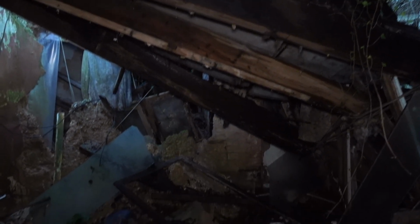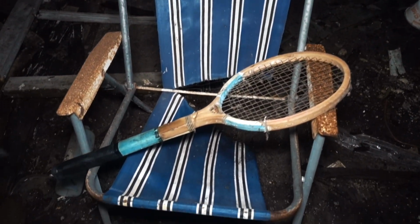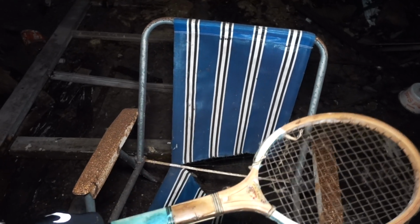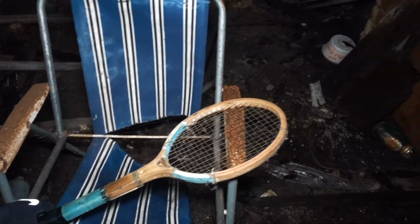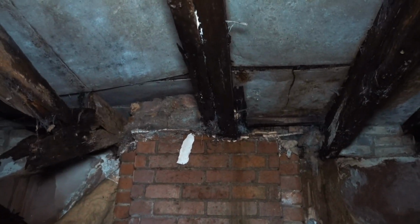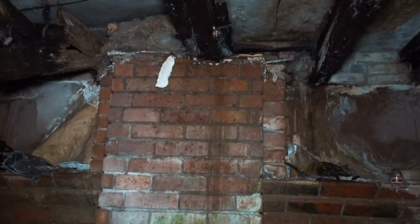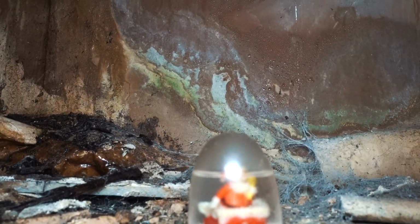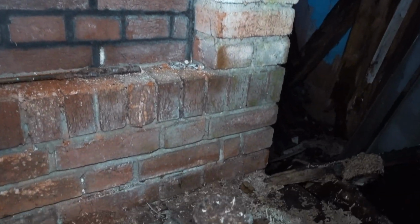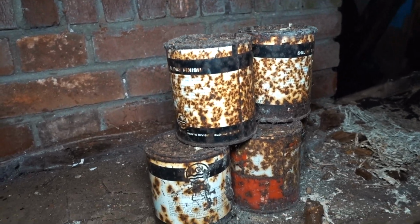Okay, so this is where we started. The roof almost being completely collapsed. Chair in the middle. What is this? Tennis racket? Yeah, it is. Quite an old-fashioned one. Well, take a look actually over here. This used to be a fireplace and that used to be the chimney, but now almost nothing is left. Only Santa. Christmas decoration.